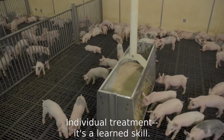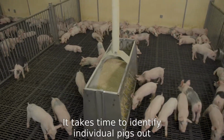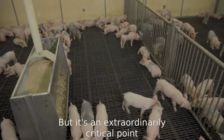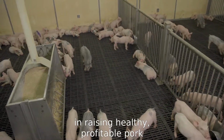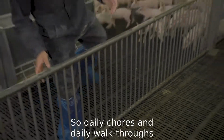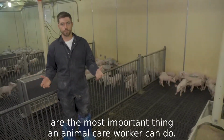Individual treatment, it's a learned skill. It takes time to do it. It takes time to identify individual pigs out of a pen of 50, 100, or 200. But it's an extraordinarily critical point in raising healthy, profitable pork, that is the best product for our consumer. So daily chores and daily walkthroughs are the most important thing an animal care worker can do.